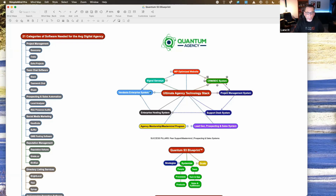But I don't include the research in this because those may change from time to time. The core pieces of technology that truly run our agency every single day are right here in this technology stack. Underpinning this as a kind of foundation, you've got to have a great lead gen, prospecting, and sales system. An agency that doesn't have a really well-oiled lead generation, prospecting, and sales system is bound to struggle and struggle and struggle. Okay. You have to have that. That's like the foundation of any company.